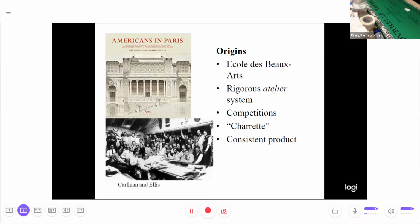And these competitions were just that, and they were rigorous, they were demanding, and very set in stone in terms of the requirements, size of sheets, amount of time, subject matter, et cetera. And I won't go into all the details, but the idea of the charrette, the horse-drawn cart that would come down the street and collect these wash renderings at the due date, was a word that came out of this. The idea was that students were still completing their drawings and running out into the street and finishing them on the backs of the cart. That charrette system has now come into our language as any kind of deadline crunch kind of rendering. So we borrowed that from the Beaux-Arts system, but the end result was, again, this consistent product.